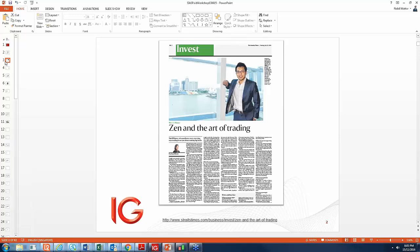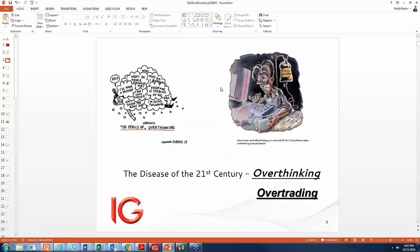And basically what I want to cover today is what I call the disease of the 21st century, whereby a lot of us are caught in overthinking. And for traders, I call it overtrading. Overtrading is a really big thing in a lot of traders as well. So what is overtrading? Any of you know what overtrading is? So overtrading to me is basically taking any trade outside your trading plan, or taking any trade which causes you to go over your normal risk limits. So these two options again: overtrading is taking any trade outside your trading plan, or taking any trade which causes you to go over your normal risk limit. So for me, that's overtrading.